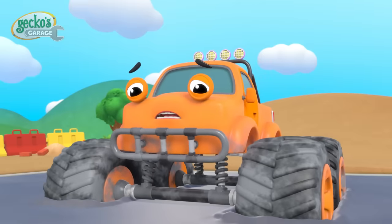Just on our way to Cat's Face for a cake sale. Hola, amigos. Welcome to my cake sale. We have donuts, cupcakes, and my favorite, tres leches.